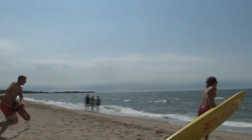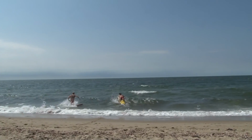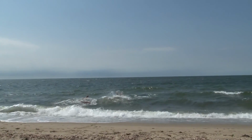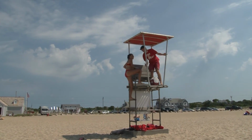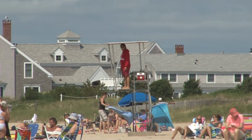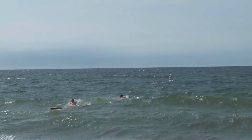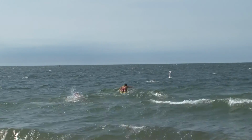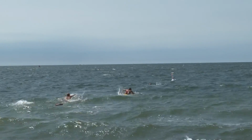The primary rescuer will always grab the rescue board. The secondary rescuer will grab the tube on a rescue into the water, with other guards coming and taking over this lifeguard chair. And as you can see, if you look all the way down, the lifeguards then will stand up in the towers to oversee and take over each zone, so the people that are in the water can actually still be watched during the time that they're swimming.